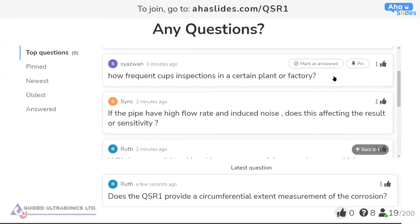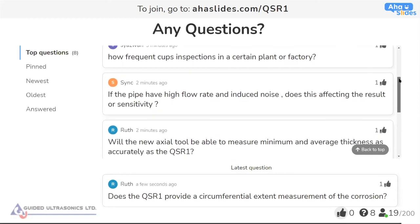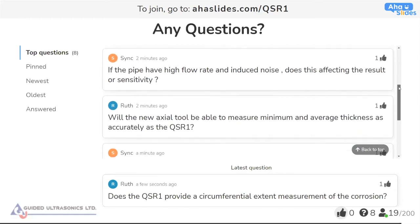But to me, I think it's all about the rate of the corrosion. If the corrosion is happening at 0.5 millimeter a year or 1 millimeter a year, and you have a thick pipe, then frequent CUPS inspections can be not so frequent. But if you know that your corrosion rate is high, then you probably want to inspect more often. So you would want to use the QSR1 and size it every 1 month or every 2 weeks or something. It depends on your corrosion rate.